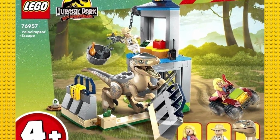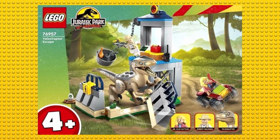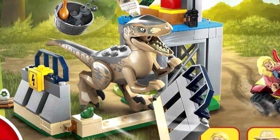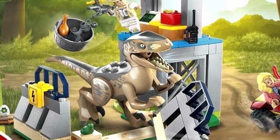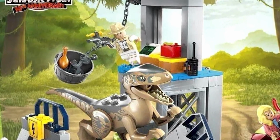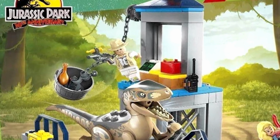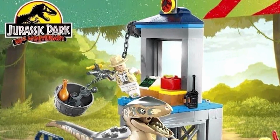I'm pretty sure this is the only appearance of Robert Muldoon in LEGO ever, so it's really cool that we can get that figure. What this set also has is this little build where it sort of mimics the Velociraptor paddock that they were contained in, and it's breaking out. Ellie is riding this little quad thing. LEGO takes some liberties with their representation of certain things, especially when it comes to their lower age range sets. So this 4+ set means it's aimed at kids 4 and above.